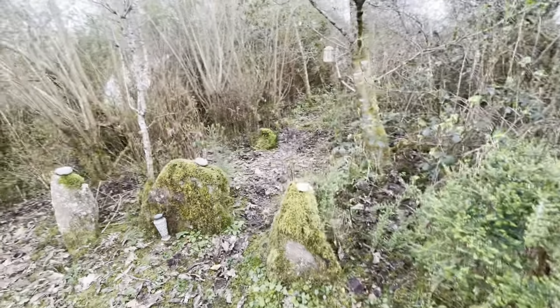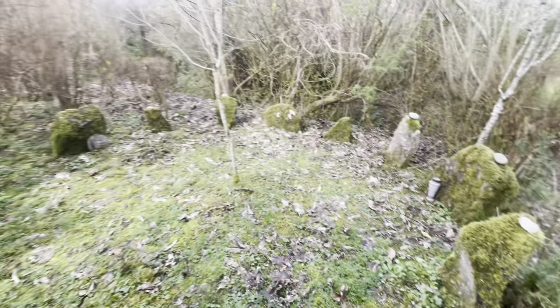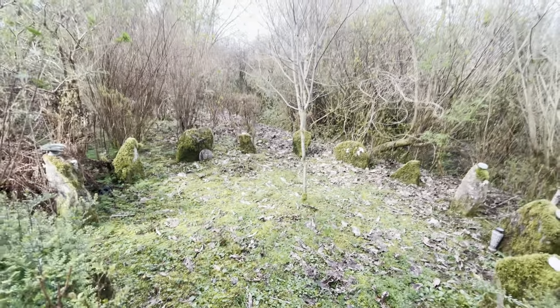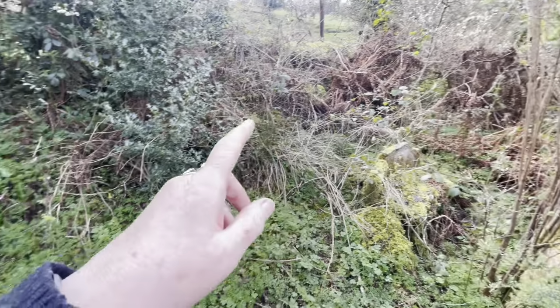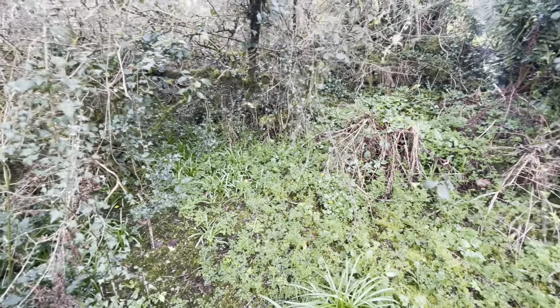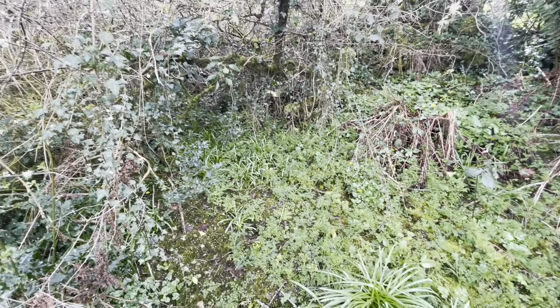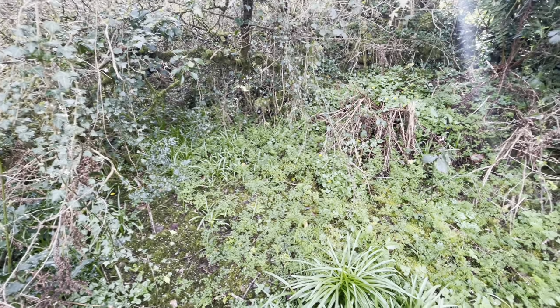And that shows the stone circle. Now there's an oak tree in the middle. And this is the bank. And very dense, wild woodland. Let me just show you close up.